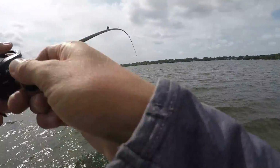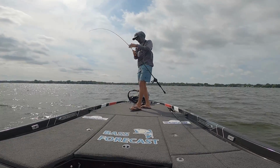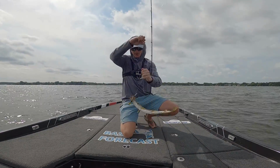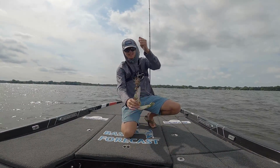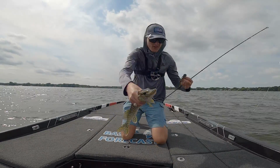There's one. Oh, a stinking pike. A pikaroo. That right there, though, was a little shallow chatterbait fish. Not a bass, but you know what? Just for the sake of showing you all that fish are shallow, and you can catch them on a reaction bait, there's a little pike.